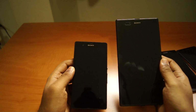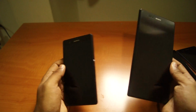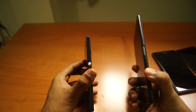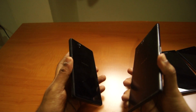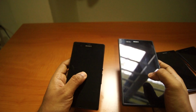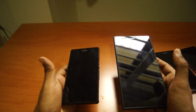5-inch, 6.44-inch. Snapdragon S4 Pro, Snapdragon 800. 2 gigs of RAM, DDR2, 2 gigs of RAM. 6.5mm, 7.9mm. 2300 mAh, 3050 mAh battery. 13 megapixel camera, 8 megapixel camera with Exmor RS. 5-inch Full HD LCD, 6.44 triluminous IPS panel.